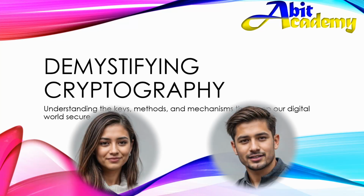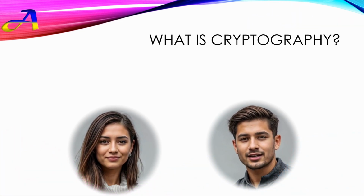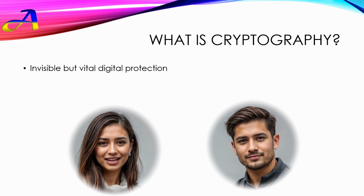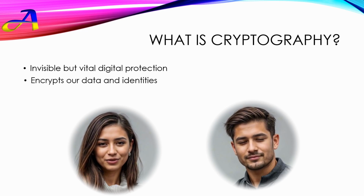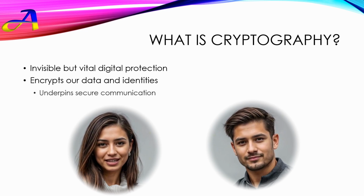Today, we're going to be diving into something that I think affects all of us, but in a way that's kind of mysterious and hidden. We're talking cryptography. It's everywhere in our digital lives. But how many of us can really say we understand how it works or why it even matters? It's this invisible force field protecting our data, our identities, our online transactions. But most of the time, we're just taking it for granted.